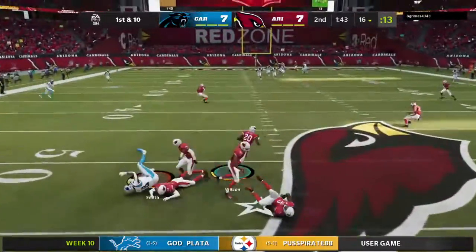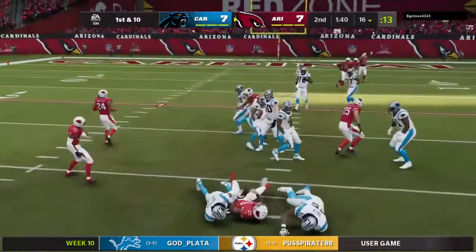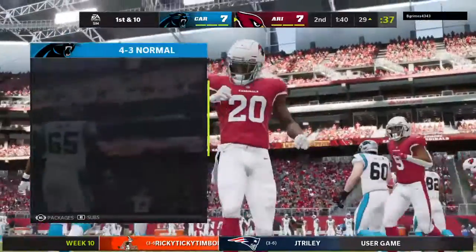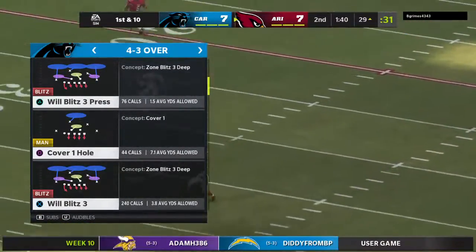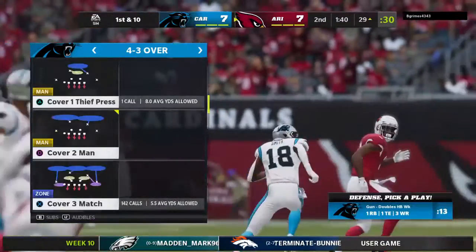And now this is intercepted. My goodness. Picked up by Marco Wilson. And a huge return as he'll take this one all the way down inside the 30-yard line. So they tried to take the deep shot there, but this defense up to the task. And a lot of times when you air a ball out like this, if it does get intercepted, there's going to be a lot of space out there to set up a return.